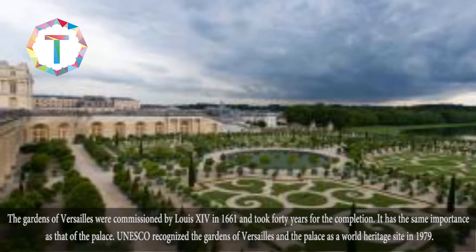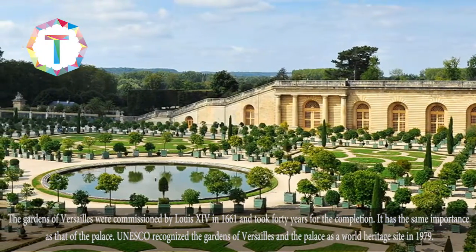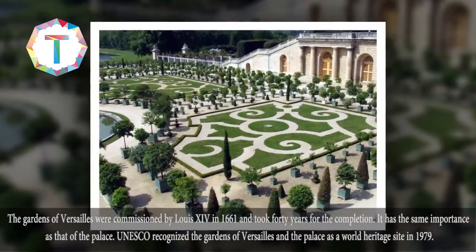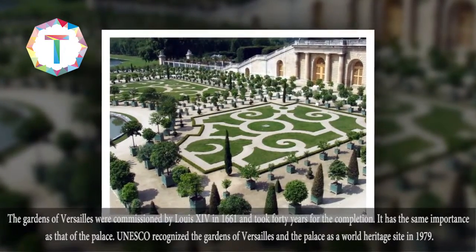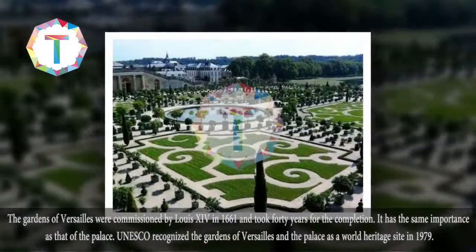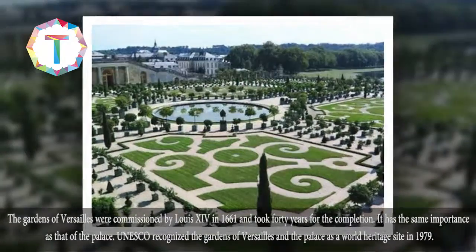The Gardens of Versailles were commissioned by the Sun King in 1661 and took 40 years to complete. It is of the same importance as the palace. The United Nations Educational, Scientific and Cultural Organization recognized the Gardens of Versailles and the palace as a World Heritage site in 1979.